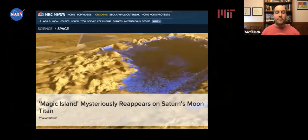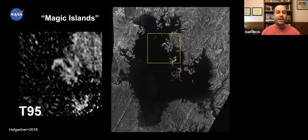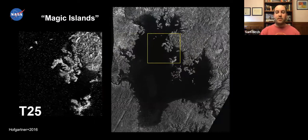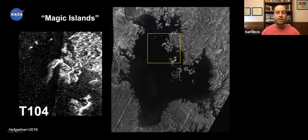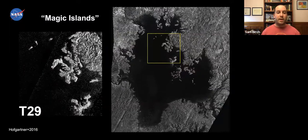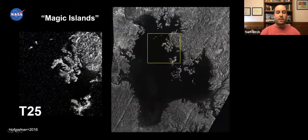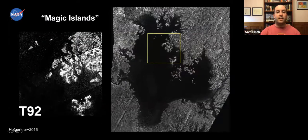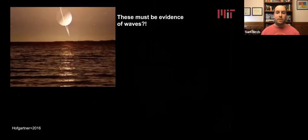And then in 2016, Titan's Magic Islands appeared, and then they reappeared again later. And when I say Magic Islands, they are neither magic nor islands, but we saw in this yellow box that you can see here on the right, here's a sequence of images, and the T is the Titan flyby. So lower numbers is when we first started observing, and we saw nothing, it was dark, and then all of a sudden, these little streaks appeared every once in a while, right here. And we were excited. It's like, maybe this is waves. So this is some really nice work by Jason Hofgardner, who talked a lot about this: maybe it's waves.